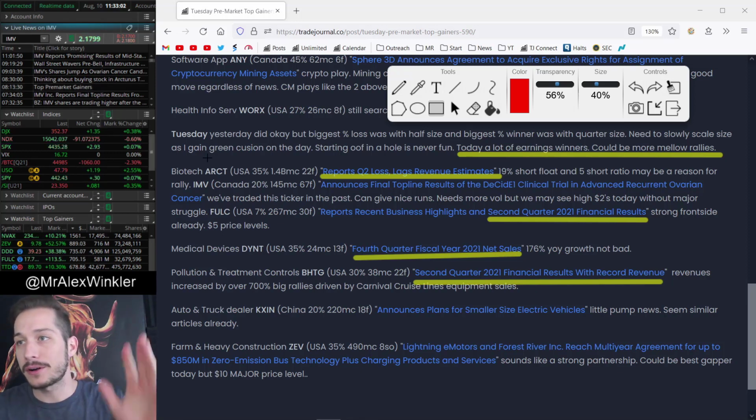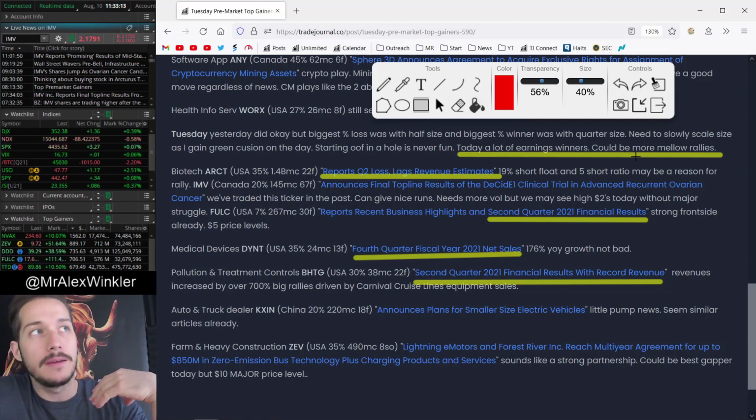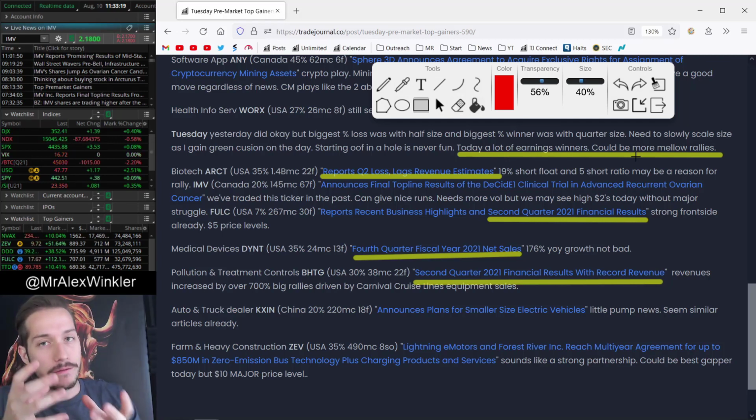And okay, let's just start here. So right on my watch list, I say first thing, today a lot of earnings winners could be more mellow rallies. And what I mean by that is every time there's an earnings winner, the price gets priced in. Wherever the price should be, it tends to find that area fairly quickly.